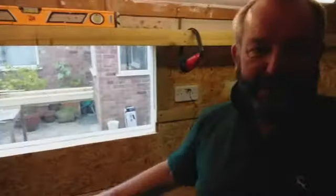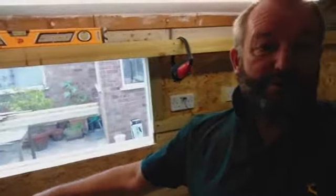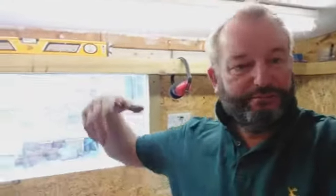At some point I might actually put a sink in here as well, because this is going to be our outdoor food prep area for prepping food, brewing wine and all that sort of stuff. So I'll keep you updated as to the progress and to what's going on.